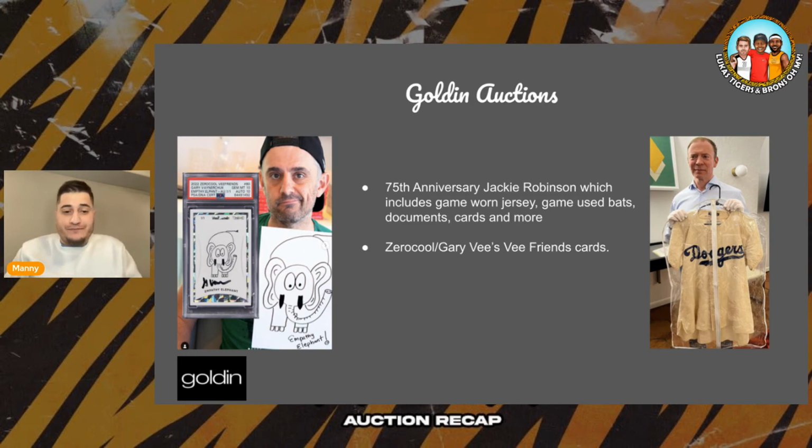Let's talk about Golden. Golden has released their newest auction, and Jackie Robinson Day is actually today. Everyone's wearing 42 in the MLB. They're releasing the 75th anniversary Jackie Robinson auction, which includes some game-worn, game-used bats, documents, cards, and much more. I think I saw this showcased at the Mint Collective. If it's the same thing, they're amazing pieces, and I wish I could see him in person again and hold him. When you look at the bat and how the bat structure back then compared to now, it's insane.